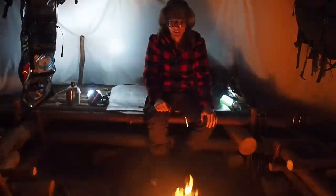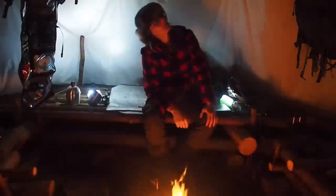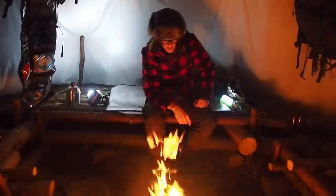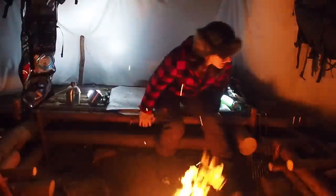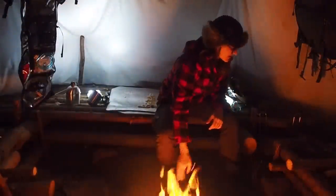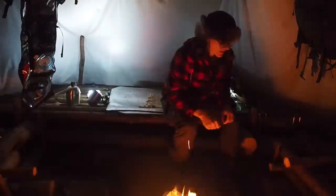This is going to be a very cozy night. But now there's a lot of water coming down here, so I really have to keep an eye on the fire. And now just take this wood here and lay it beside the fire so that it can dry out before I throw it into the fireplace.